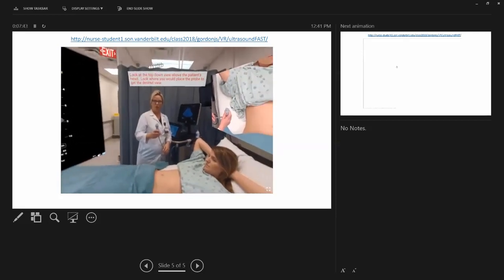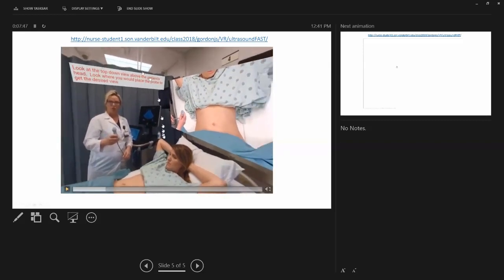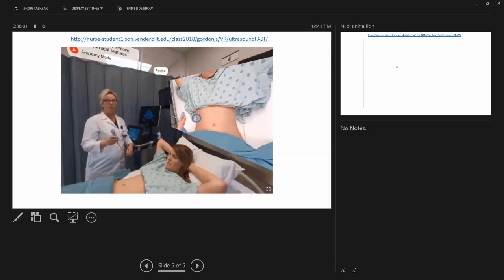At various points, we can actually stop the presentation. It automatically stops, and what you need to do is place where you position the probe. So you can decide where you would do it. When you find the position and roll over it, it does it right there. I'm going to let this run for a minute as she's talking. She's going to place the probe right there.